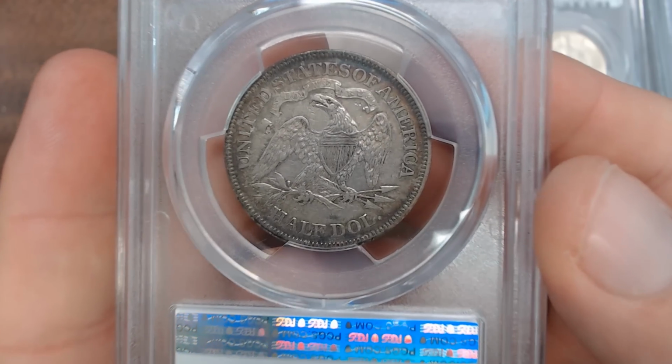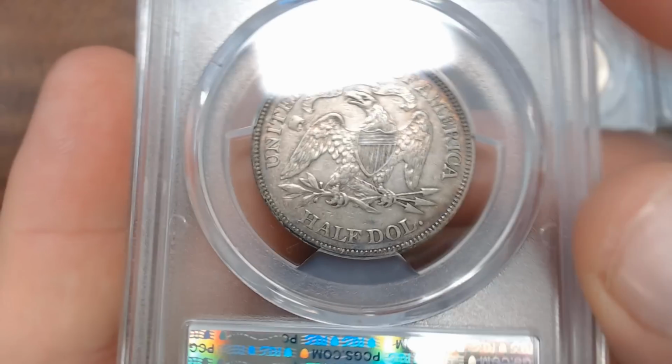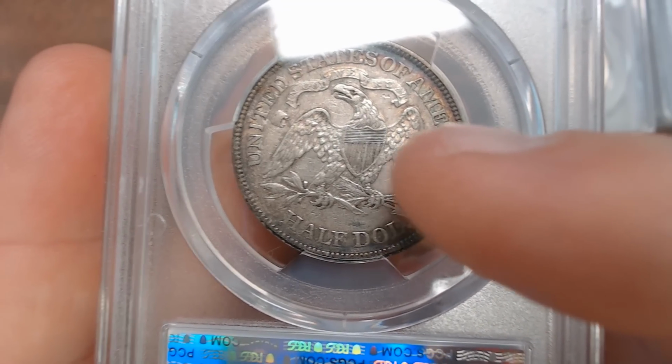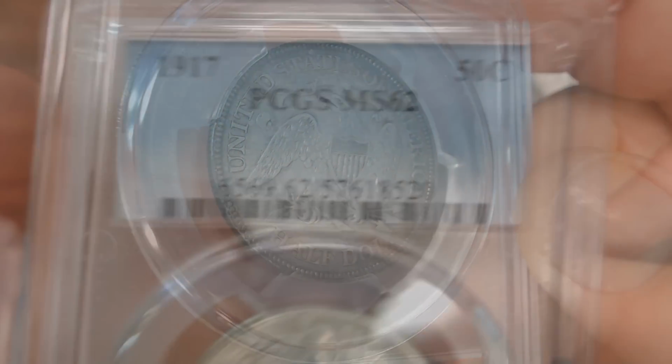In God We Trust. There's the motto there. On the reverse, you can see certain high points that are flat. Like I said, you look at a coin, you want to look at it at angles when you're grading.